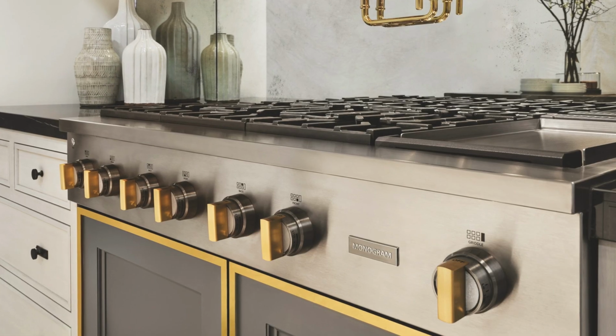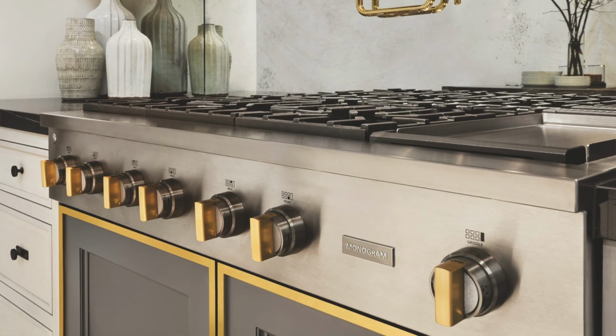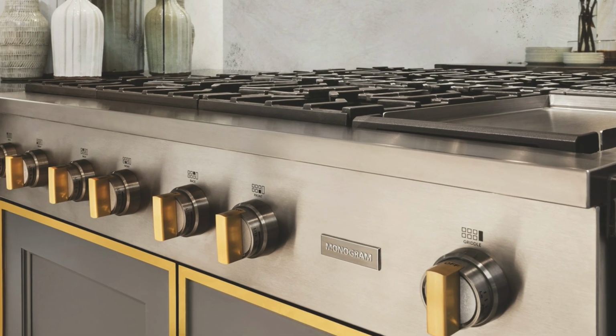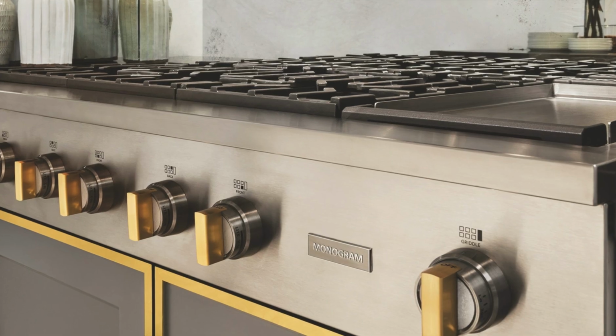This does not feel like a GE on your wallet. It actually is about the same price as Wolf ranges, where a 48-inch Monogram range will cost you about $14,000. So they're not inexpensive by any means. Where they amp it up from their normal line of products is that they really focus on the technology, and the clean, minimalist lines on this appliance.